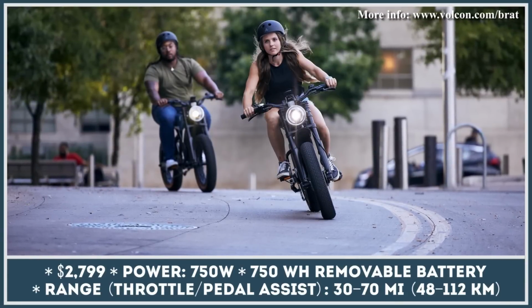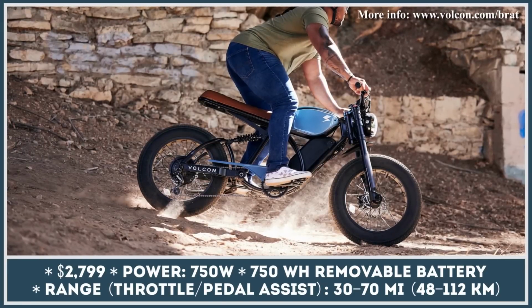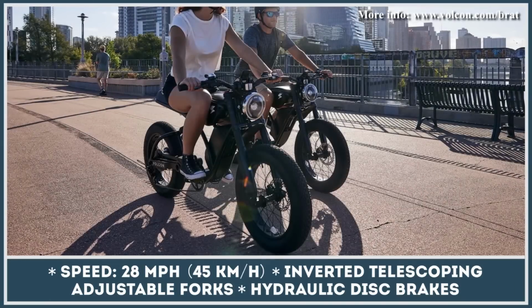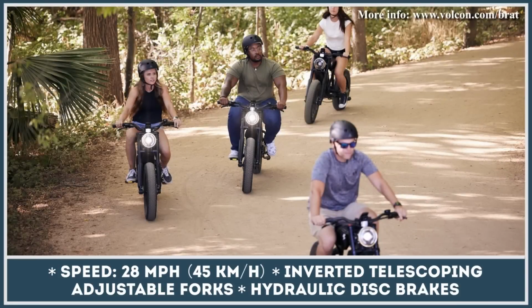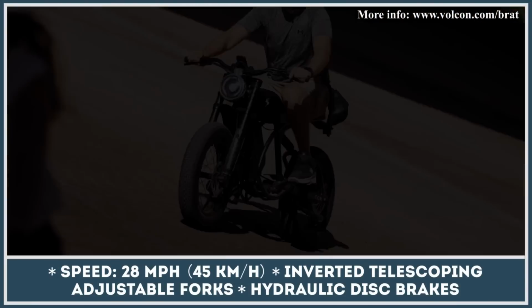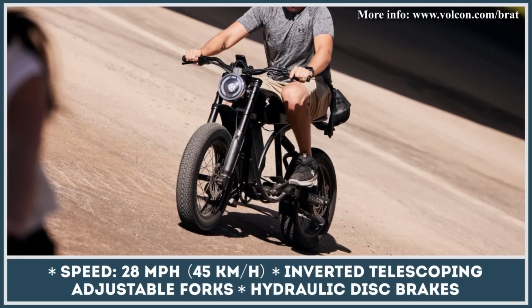Their Brat bike is set to compete in the motorcycle-style e-bike market segment that's especially hot nowadays. The Brat bike will feature a cafe racer-inspired design with an elongated leather seat suitable for riding 2-up, 24-inch mixed terrain tires, a rounded headlight, and a storage area stylized like a fuel tank. This storage area is also said to have a built-in USB port for phone charging.